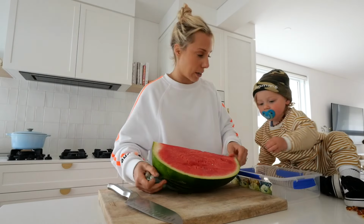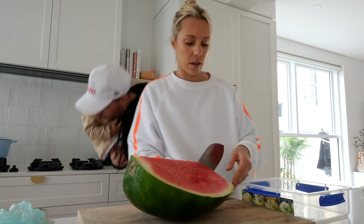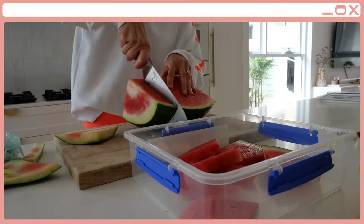Watermelon, you can have some after your nap, I think. Let's chop this sucker up. This is also gonna be really therapeutic for me.